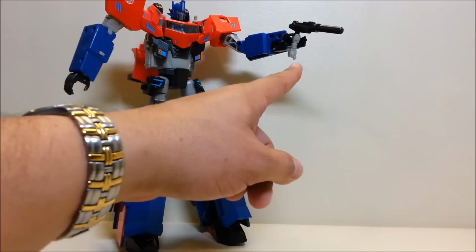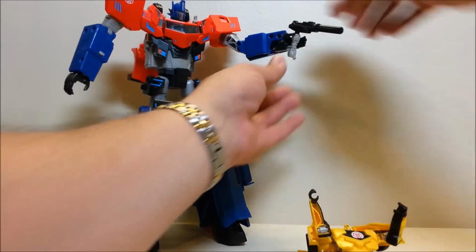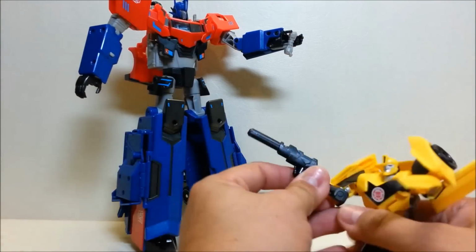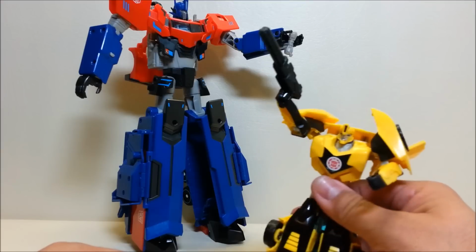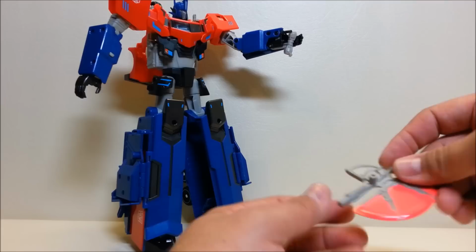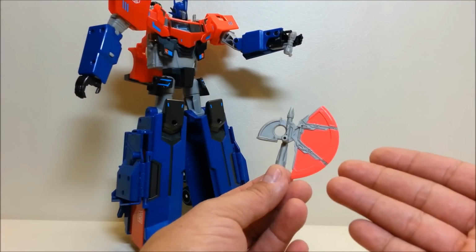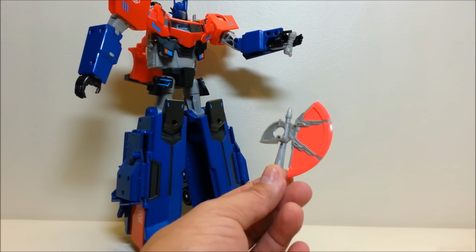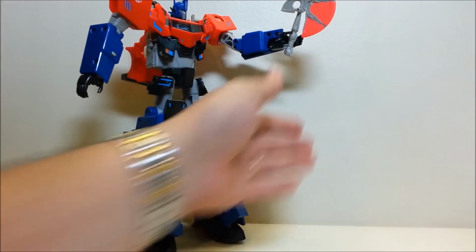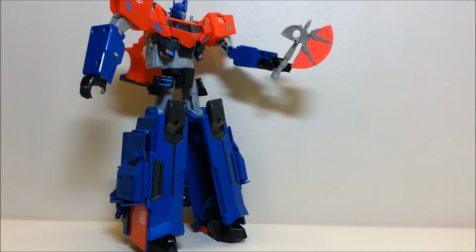I think these weapons look better on some of the smaller figures like Bumblebee earlier. When you saw the gun in his hand, it actually looked like a nice looking rifle. So I think that actually looks better like that. But some of these look really nice. For example, the axe right here looks really cool, and it looks like the axe that came with the earlier Warrior class figure. So if we pop this guy in right here, I will agree that it does look like the handle is a little short. So that's where this guy comes in.